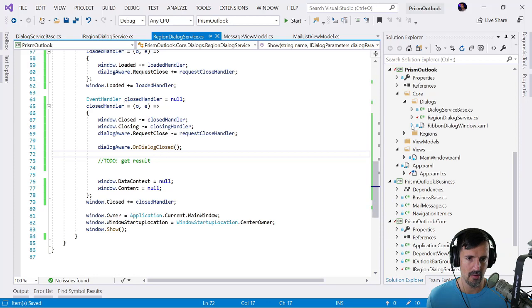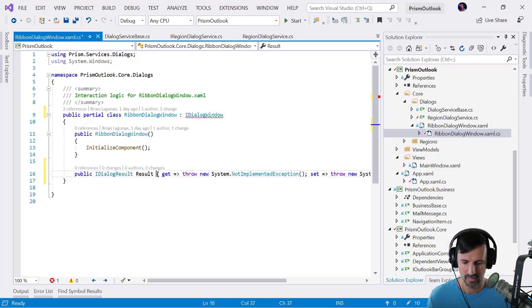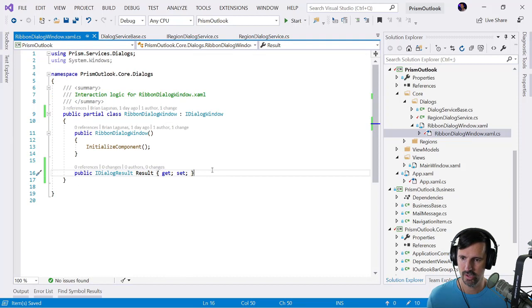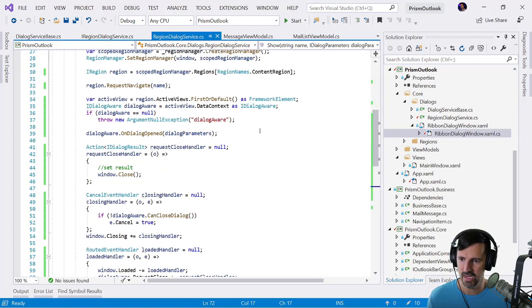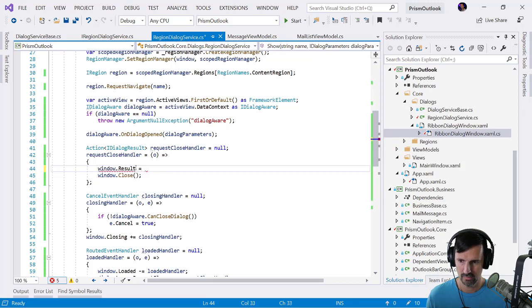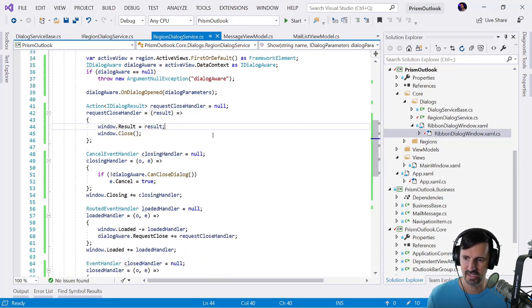We need to go back to our ribbon dialog window. We will just utilize Prism's infrastructure again. Our window will hold the result, so we just add this interface to our dialog window. It's going to hold our result. So here, when we close, we're going to set window.result equals, oh, not 0. If it makes it easier to understand what this is, I'll call it result. There. Makes it more clear.